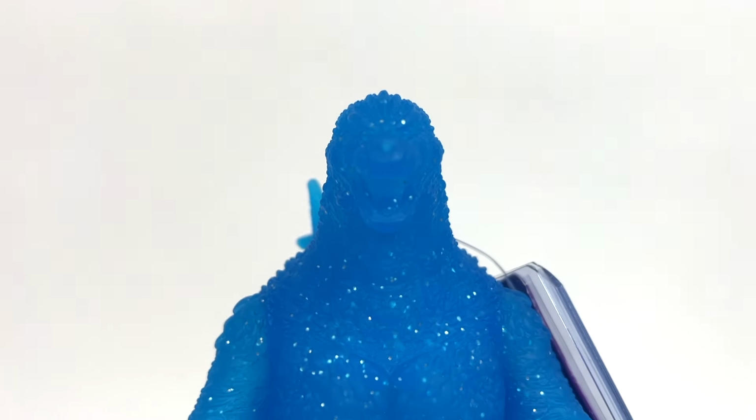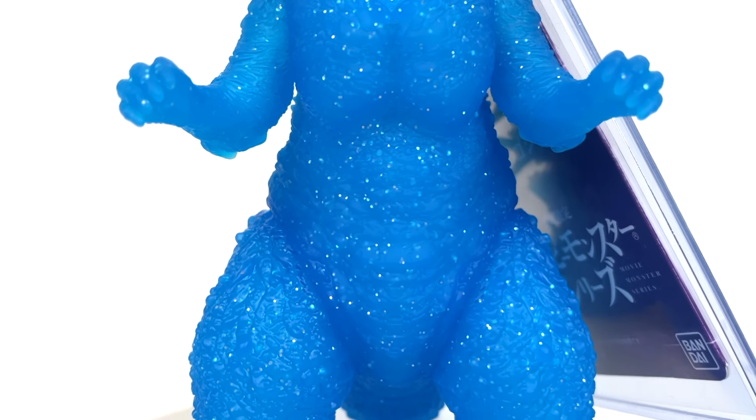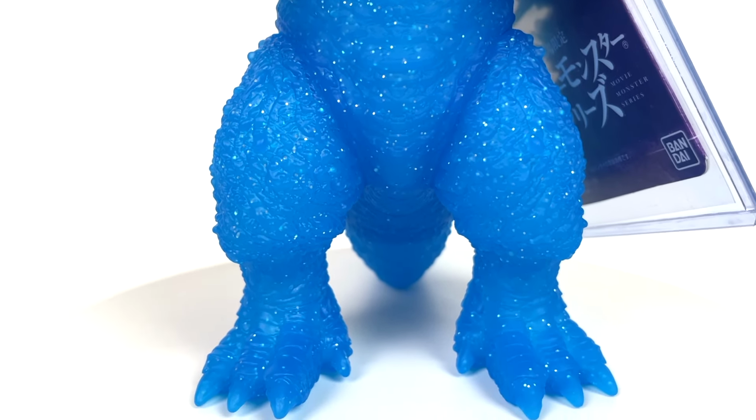Breaking Bad meth blue Goji. There you go. Now, we've seen this figure, what? This is now the third time on this channel in this format, just with no paint, so I'm not going to be crazy with this, but I do just want to say he looks fantastic.